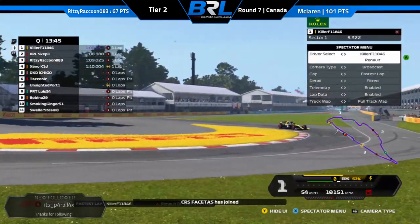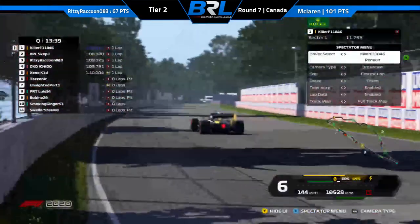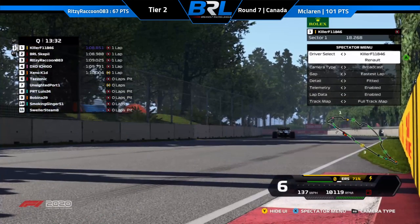5-1 for the Renault. Mercedes has joined the session. We will have 12 drivers. That is quite indeed what we needed to see. DXD Ishigo in P4 has got up to a 9.791 in the Racing Point splits. The championship leaders in the top two we'll see in Zeno.